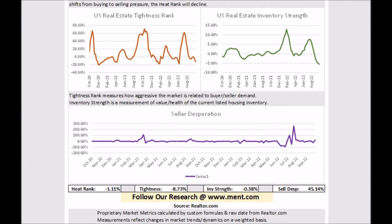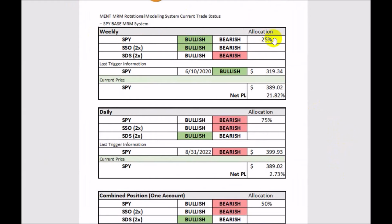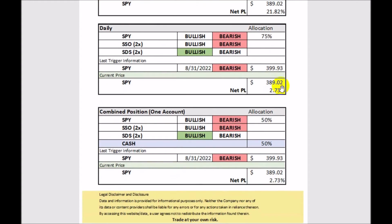Now, next, we're going to come over to the rotational modeling system, and we're going to highlight that the weekly SPY is still bullish. The daily SPY is still bearish. That's 75% of our position. We've still got 21%, almost 22%, in the weekly trend. We're at 2.73%, which has gone down a little bit over the last week. In our daily position, we are net short 50% in the SPY and 50% cash with a current profit at 2.73%. So nothing has changed.